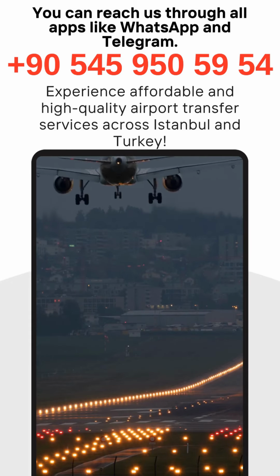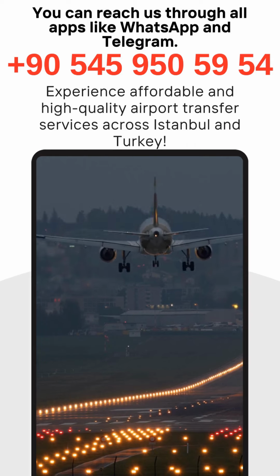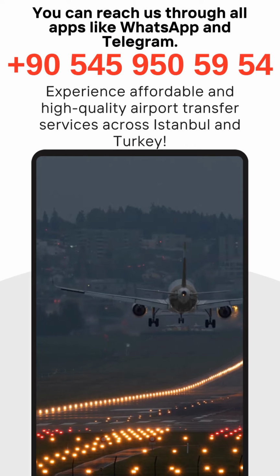Overall, by following these tips and being prepared, you can enjoy a smooth and seamless transfer experience at Istanbul Airport.